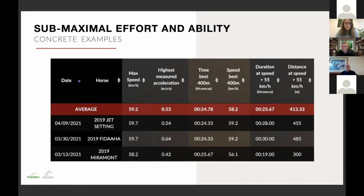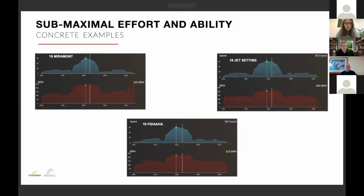That's a perfect way to slide to the next subject, which is more about the locomotor profile of the horses. Maybe you want to comment on this first? No, I mean, basically that pretty much covers it. Those are our last two examples there. That's what we're talking about.